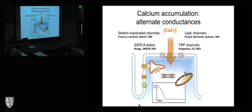Okay. So now there are other models, and that's one model. It's the most dominant model. That's what you'll read in the literature. But there are other models that are starting to emerge, especially in terms of calcium. Other groups have begun to look at calcium in the cell using electrophysiology, and they found that there are various channels that may be associated with increased calcium in these cells.